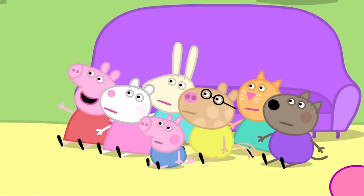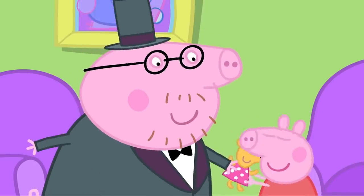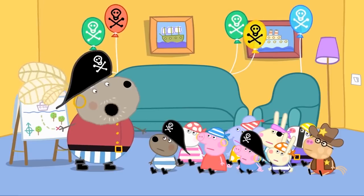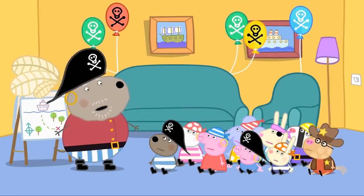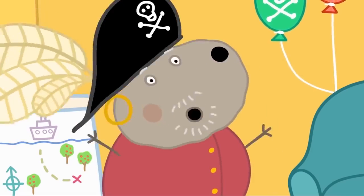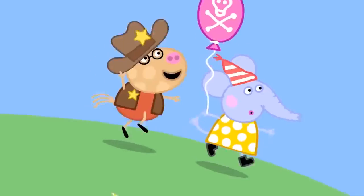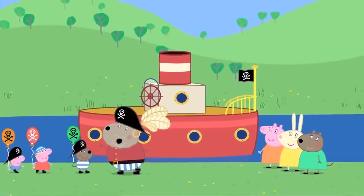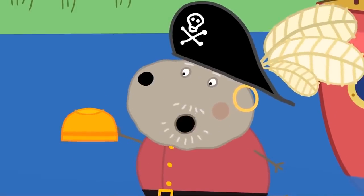Wow! It's Daddy! Peppa Pig. Be the black galleon fast and the wind at our backs will away! What does that mean? Run to the boat! Yo-ho-ho! Yee-haw! Oh, there! Put your life jackets on!